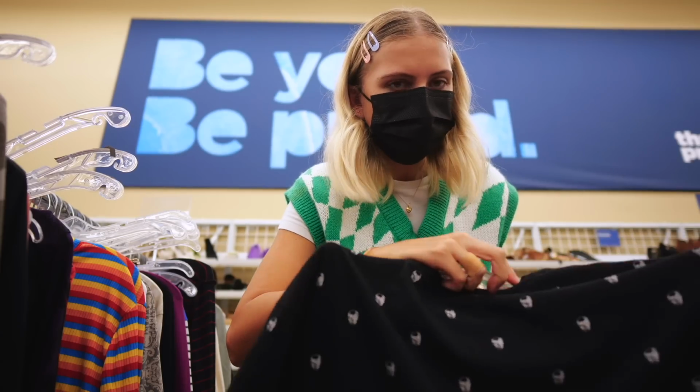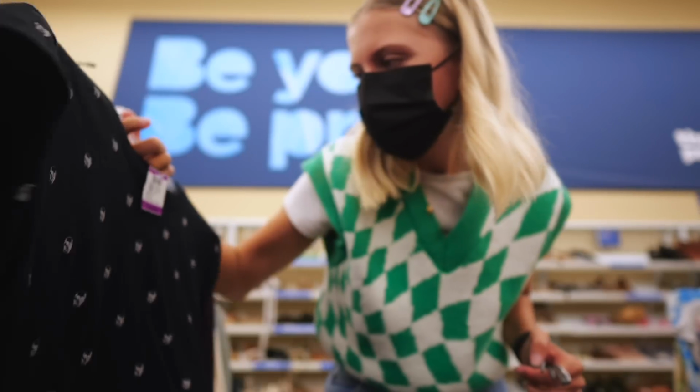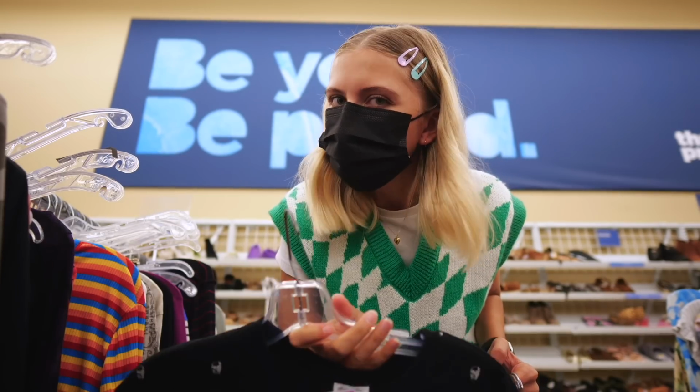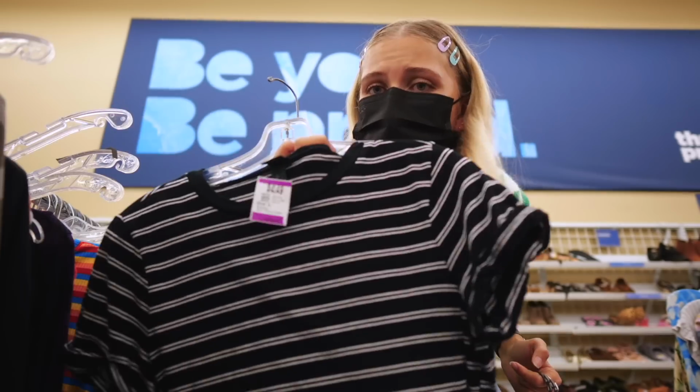This one has skulls on it, and I don't know, it just reminds me of Tumblr. It has a bunch of skulls on it. I don't know if you'll be able to see, but it is $6.49. Will I really wear a shirt with skulls on it after this video? I'm not sure. So it's a maybe, but I really like this striped shirt.